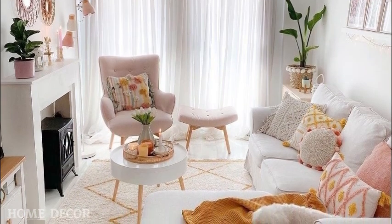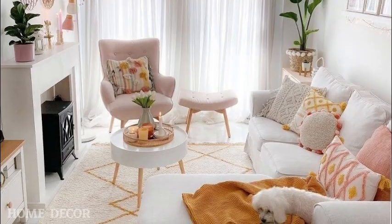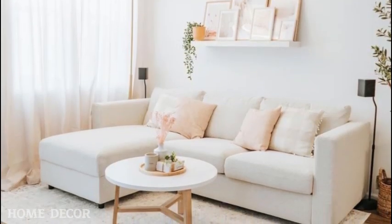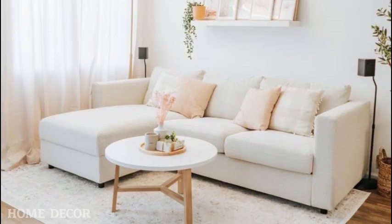So, by using white and light neutral palettes, your small living room can transform into a place that feels more spacious and comfortable.